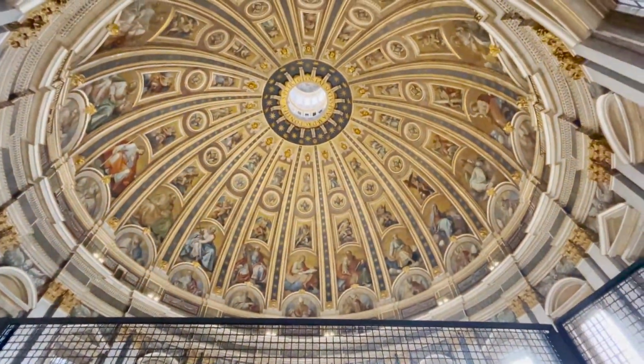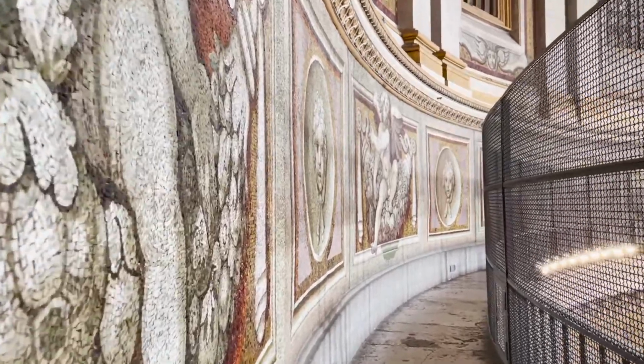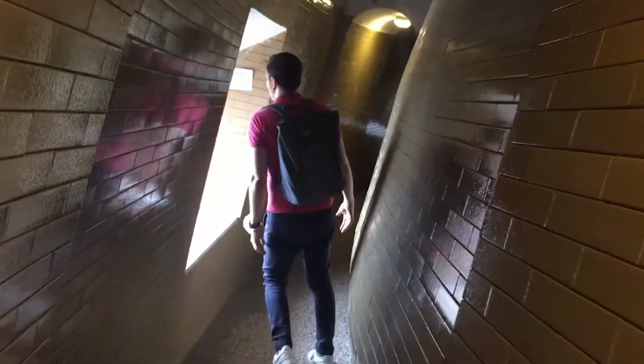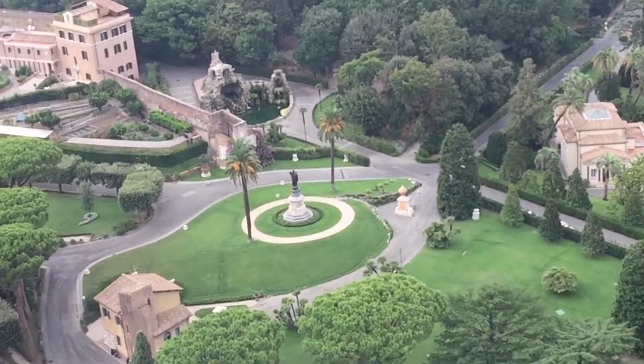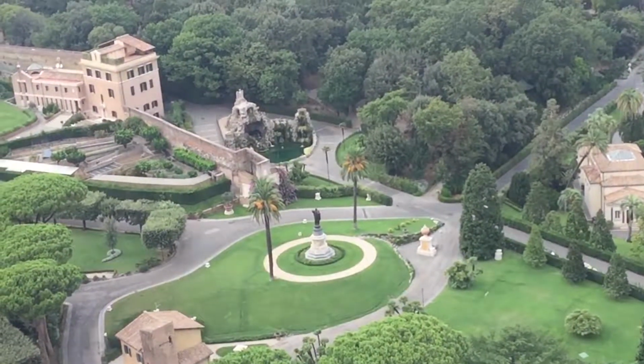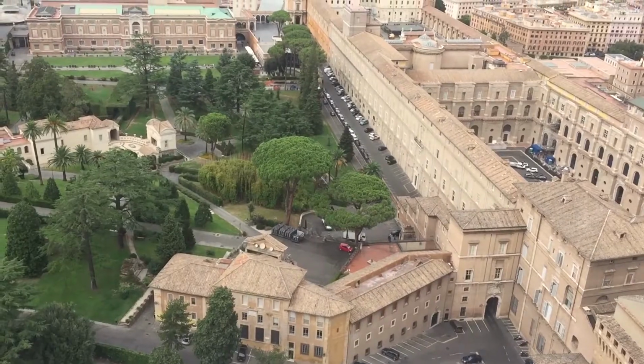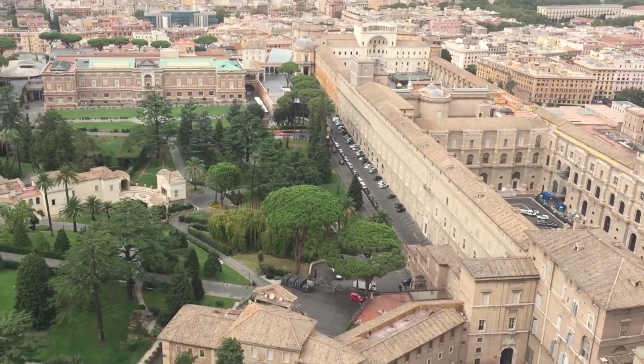Bam! Up to the top where the angels and saints mingle in the heavens. Getting up here is a good workout, but totally worth it for the views on the inside and even better on the outside. Let's go even higher. Here we are. Eccoci qua.